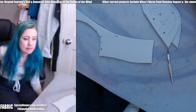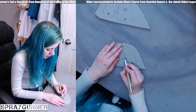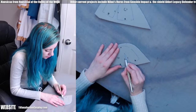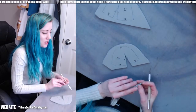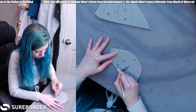Okay, and then the last two, I change out my blade for the next ones. I like the HD foam, but because it's more high density, obviously because of its name, it does dull the blades quite a bit faster than just normal EVA foam.